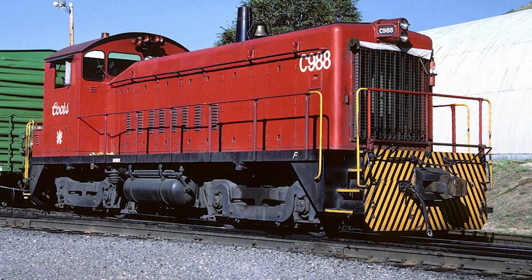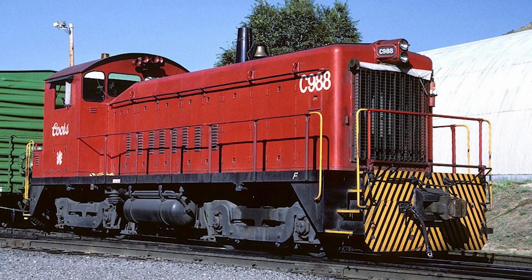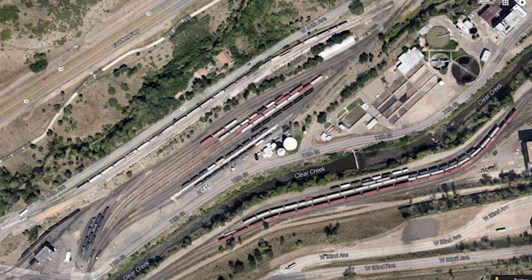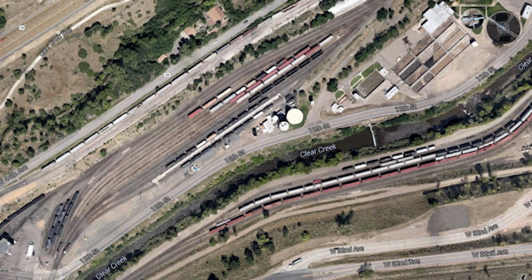Our subject locomotive became number C988, and it could be found working throughout the Coors plant all through the 1980s and 1990s and into the early 2000s. By this time, the Coors Railroad network featured approximately 35 miles of trackage.